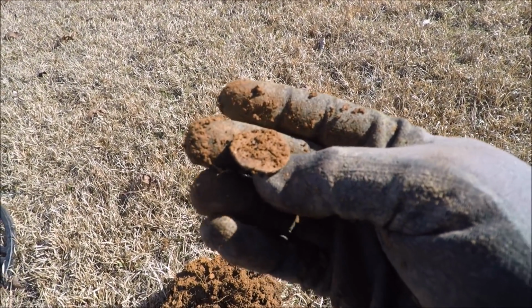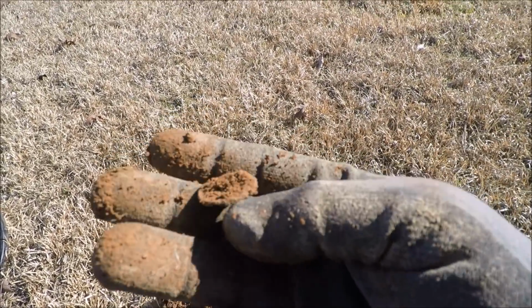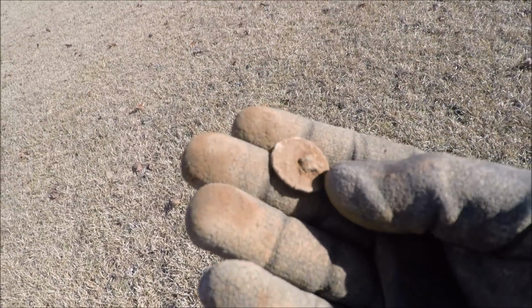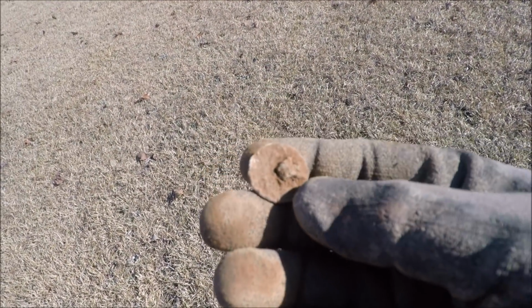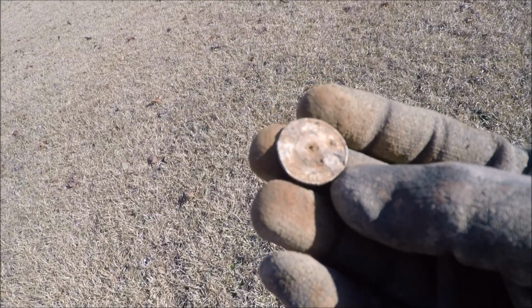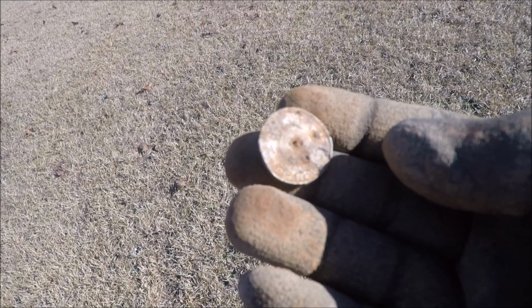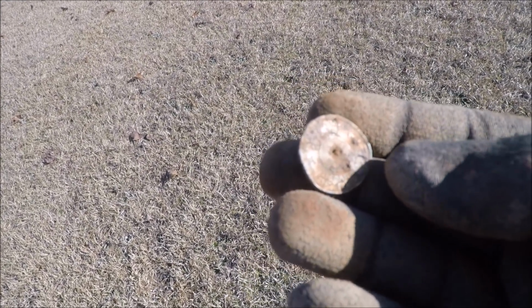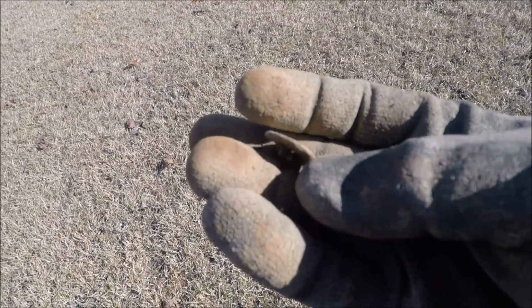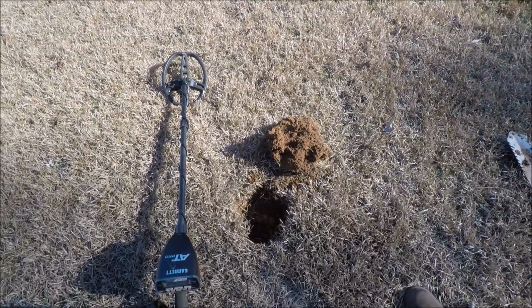I believe that is a tax token. Man, I barely got a little peep off of that thing. Let me clean it up. There's one side. I haven't done a lot of scraping on that, but look at this. Boom. Alabama Department of Revenue. Isn't that neat? I gently scraped on it with a steel brush. Isn't that neat? It just barely got off a little peep. The plug is quite nice too.